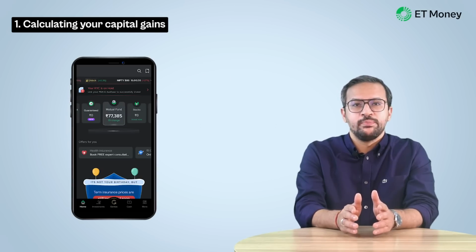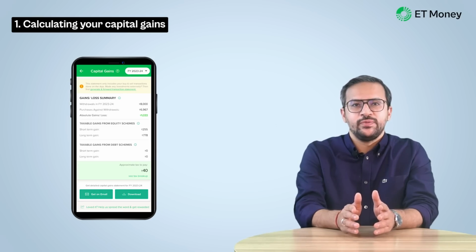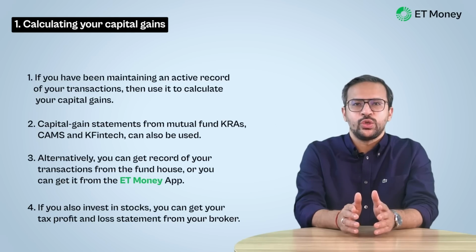All you need to do is map your external portfolio onto the ET Money app, and we take care of the number crunching for you. And if you are a stock investor, you can get the capital gain statement of your stock transactions from your broker. Some platforms also have tax gain harvesting and tax loss harvesting tools that can automatically help you use them.